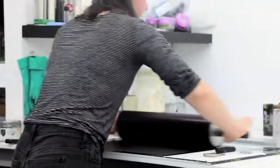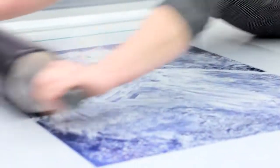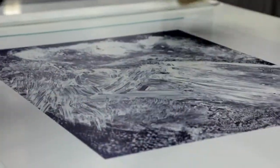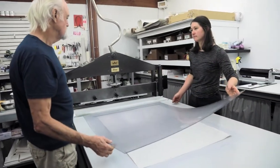You see, there's a real relationship here between the printer and the assistant. I'm trying to keep the plate just moist enough so it's accepting ink, and at the same time be ready for the printer to come forward. So we have a couple of passes on this now. Oh, should we put another one on? Just one's fine.